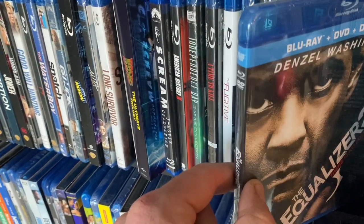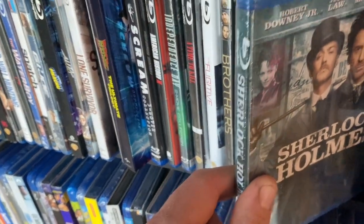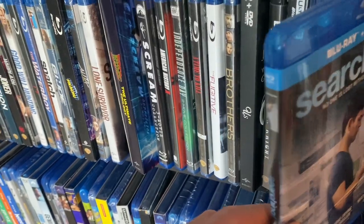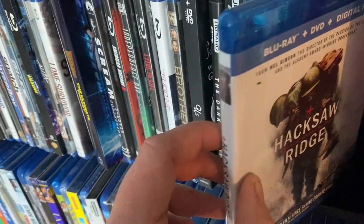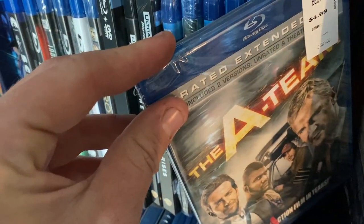The Equalizer 2, I love the Equalizer movies, they're lots of fun. Sherlock Holmes, fun fact, I have not seen the Sherlock Holmes movies, I'm going to watch them this year. Searching, a fantastic movie from 2018. Hacksaw Ridge, oh, hold up, okay, that one dropped, doesn't matter anyway. Hacksaw Ridge is fantastic. Then we got Stanley Kubrick's The Shining, really like The Shining cover.